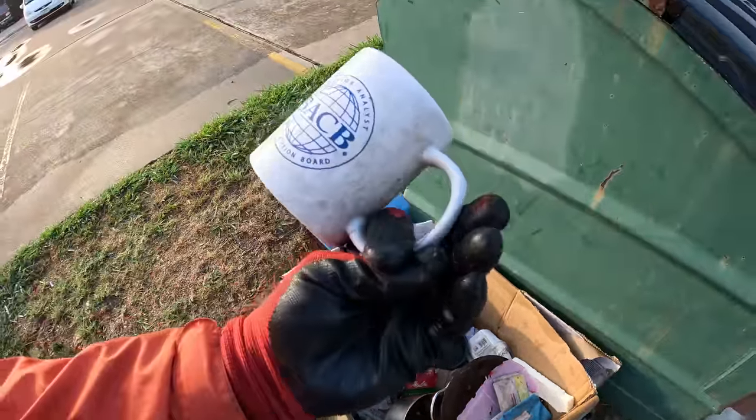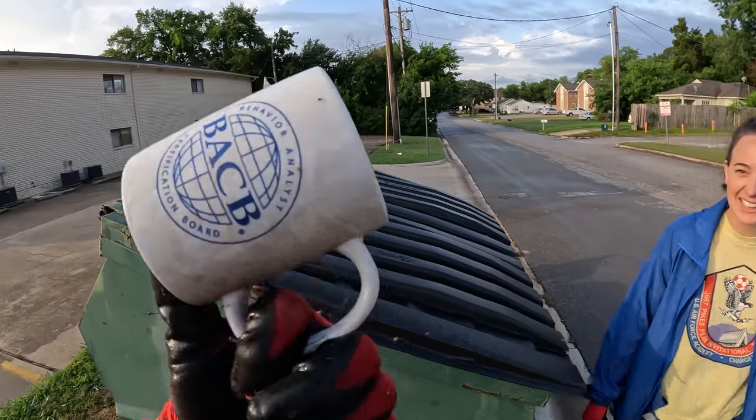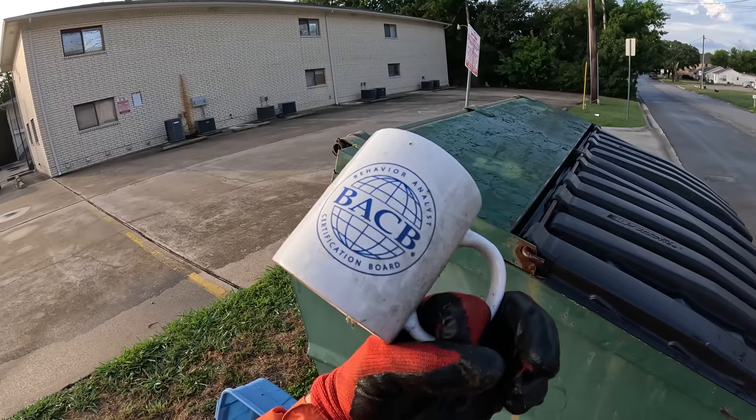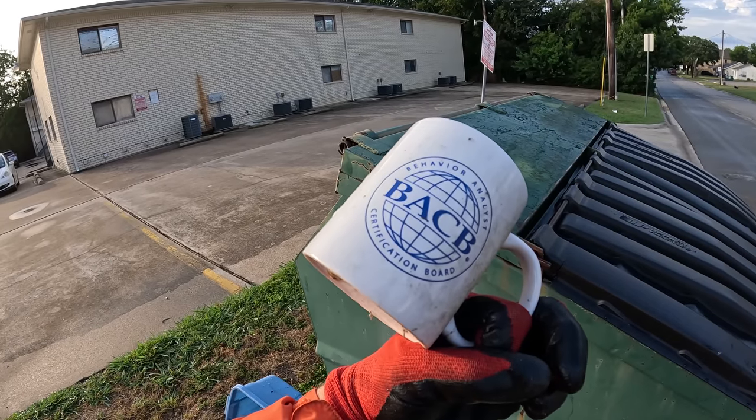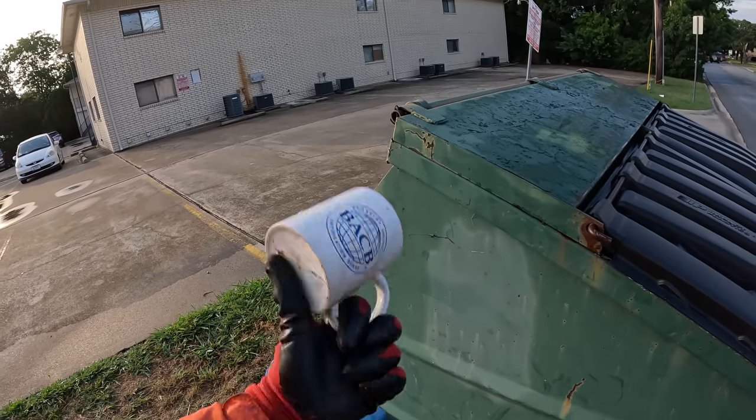Okay. I like this board of directors mug. That's sick. For the behavioral analyst certification board. Oh, wow. And so you're on the board. Board of directors. It's like right there.